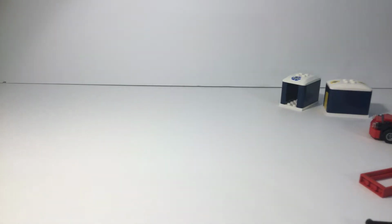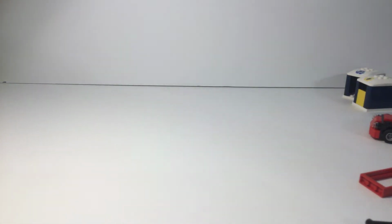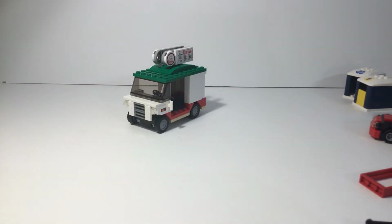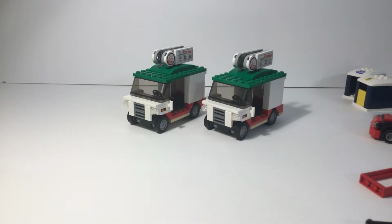And then I also got, from his glass shelves, a pizza van. I think it was from a Teenage Mutant Ninja Turtles set. But the best thing about this pizza van is that I got another one. So both of these were $5 each. The big bag of bricks of bulk Lego is $15, and all this was a $25 Lego haul.